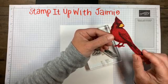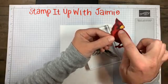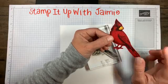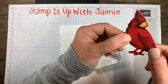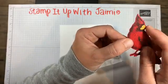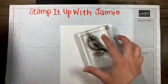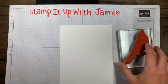Hi, Julie. Good evening. And then all I did for the nose, I stamped the image on a piece of Crushed Curry cardstock, fussy cut out the nose real tight and then just adhered it over the Real Red nose. So if you're not a big colorer, that's an option for you. But we are going to color tonight because I like that look.